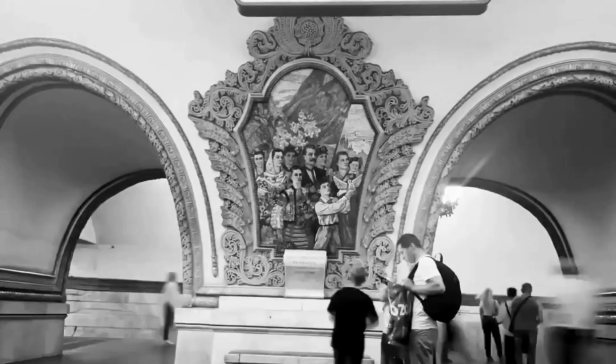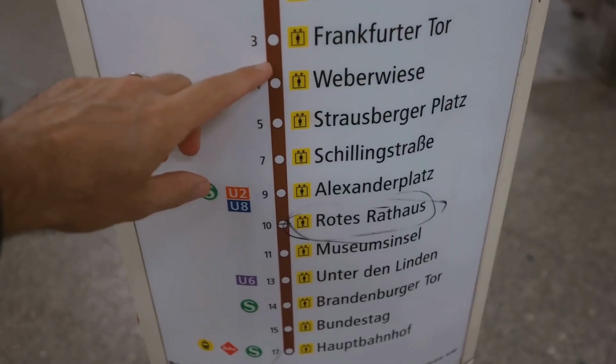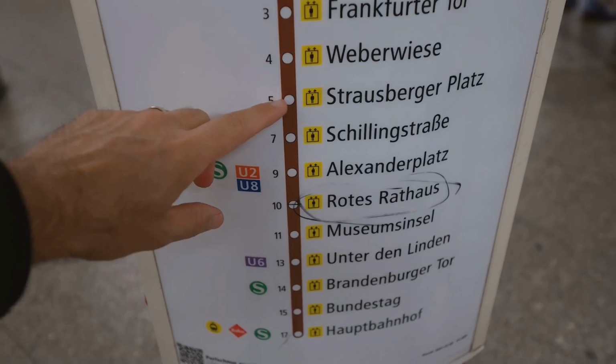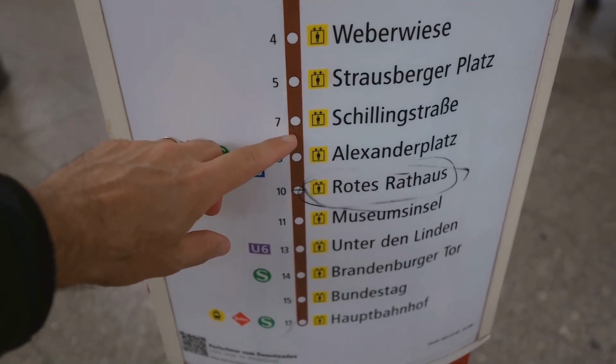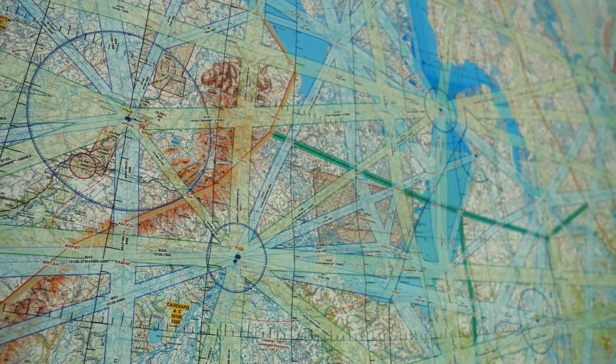Transit maps are more than just practical tools. They are also works of art. The design and layout of these maps require a great deal of skill and creativity. Each map is a unique representation of the city's transport system, and many of them are beautifully designed, with vibrant colors and intricate details. They are also historical documents.